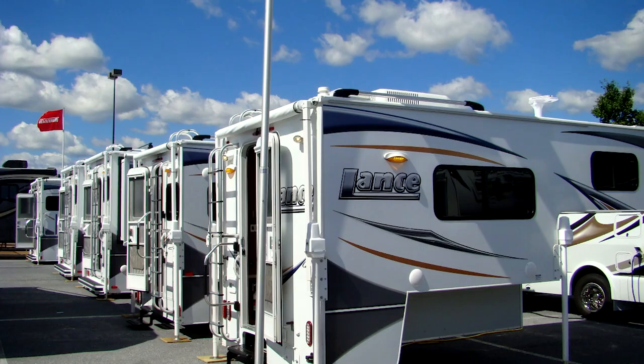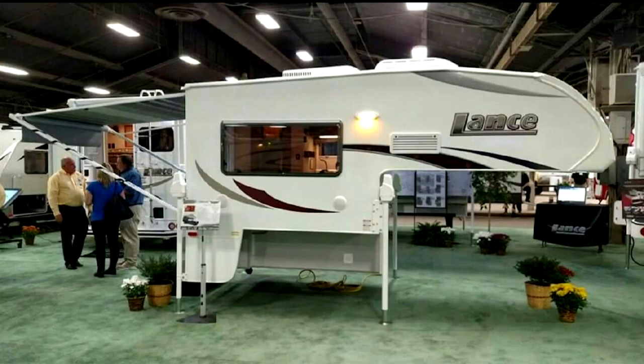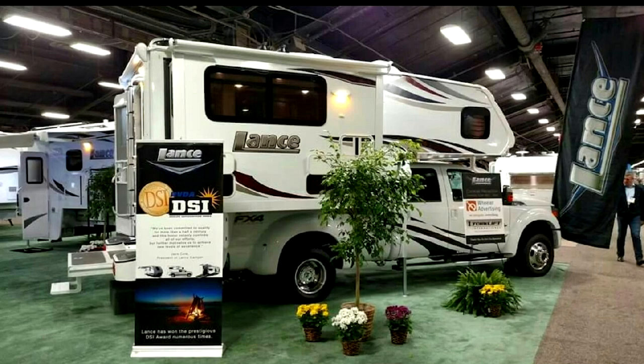The last type of RV in the towable group is a truck camper. Truck campers are loaded and secured to the bed of a pickup truck. This makes for a very versatile RV that can access back roads in remote areas other RVs can't always get to. Today's truck campers come in many different sizes and floor plans.